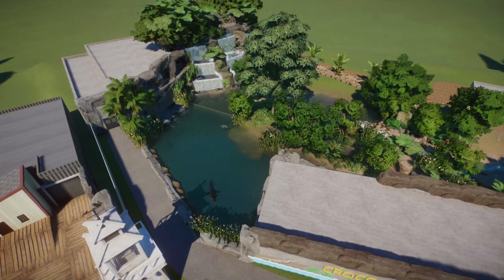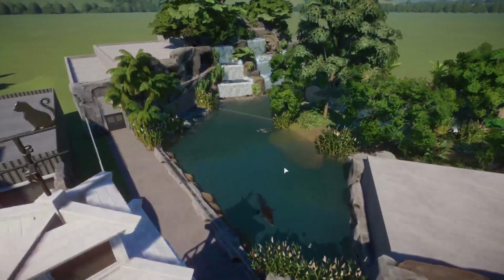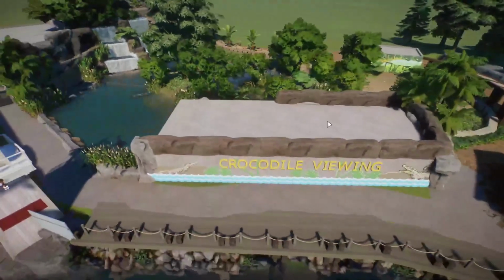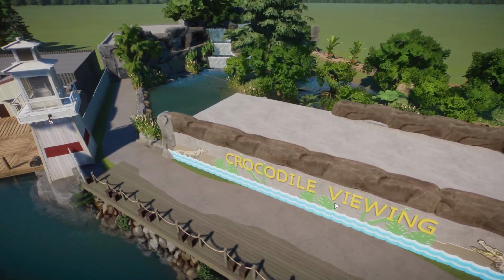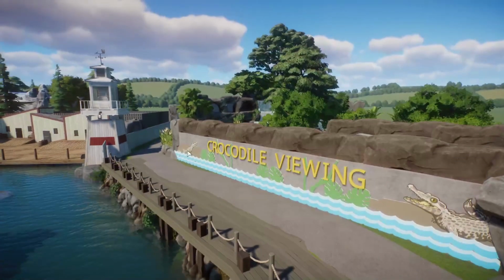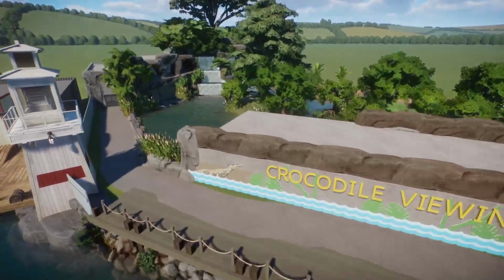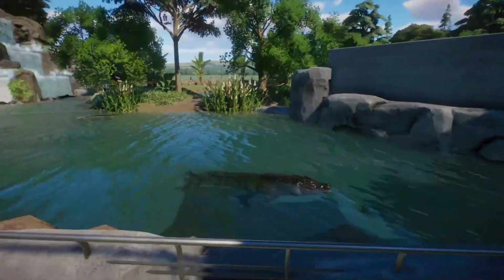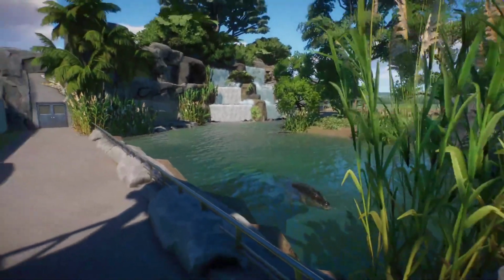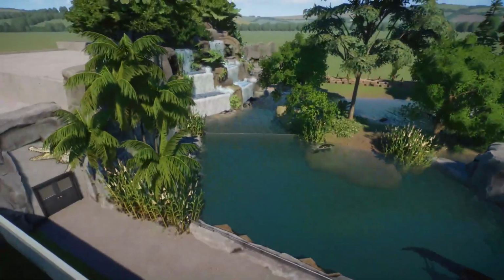The habitat itself is pretty much the same as it was in the last episode, except for obviously the giant underwater viewing building right here. We'll go into there, but I didn't really do the interior for this. I mainly just did some kind of cheesy, hokey zoo-type viewing on the outside, with little lettering and stuff like that. Overall I think the crocodiles fit in a lot better for the habitat size and everything over here. I think that looks really good.